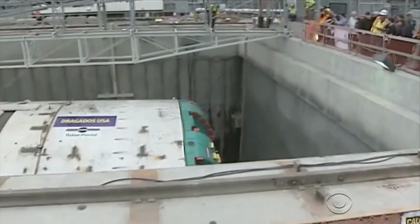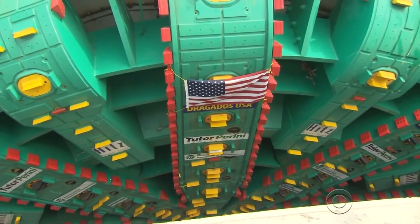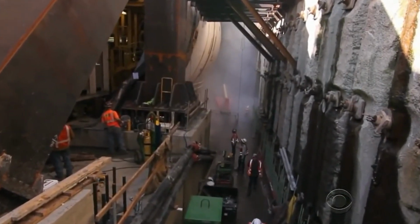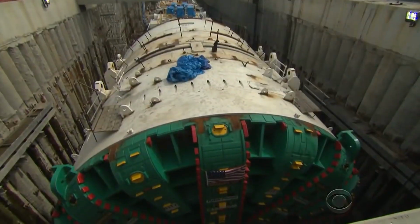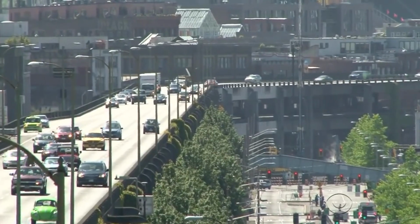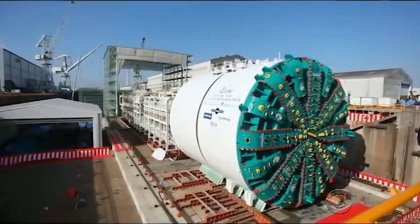Now, Bertha's a highly specialized piece of equipment that is capable of digging through even the toughest materials. Bertha was specifically designed for the digging of a tunnel under the city of Seattle. While it was designed specifically for that tunnel, it later on resulted in a modern transportation infrastructure that significantly improved the city's transportation network.